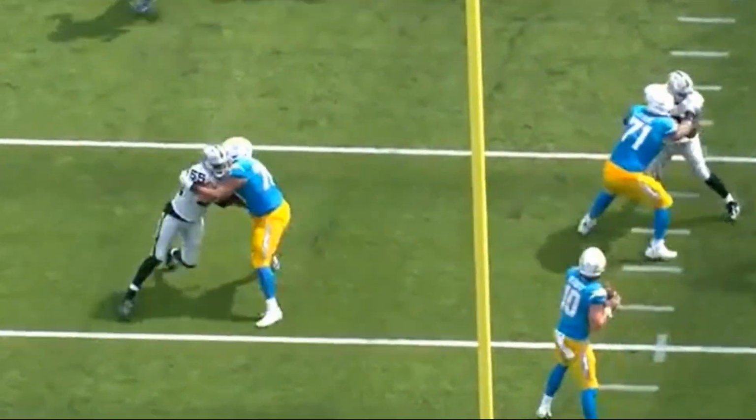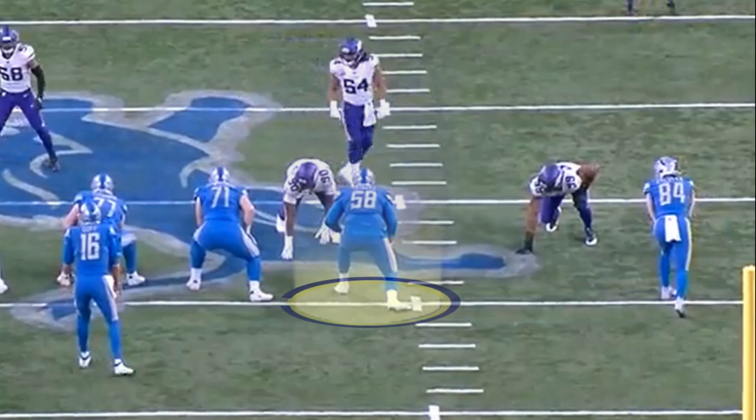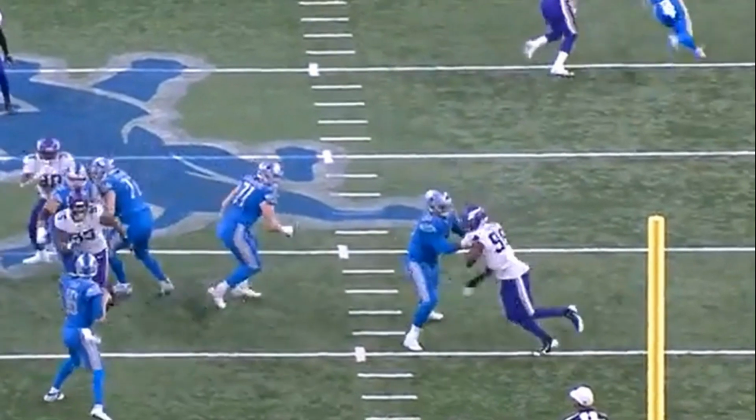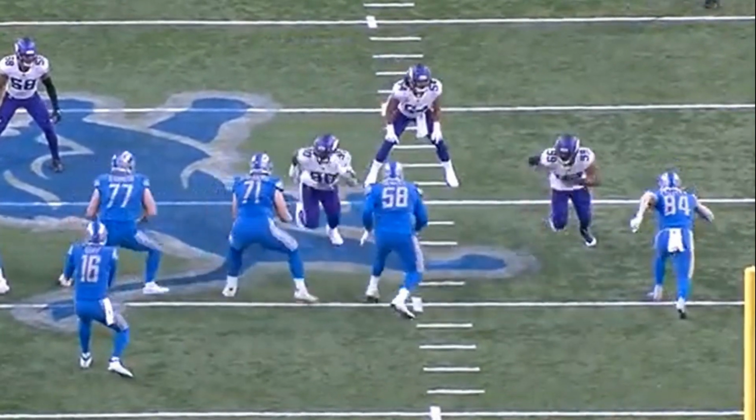that timing. Sewell would also use vertical jump sets as a changeup to disrupt pass rushers' timing. His first kick would be vertical, but he would quickly close space on the defender.